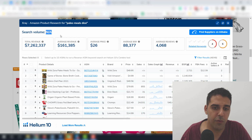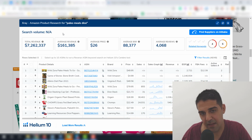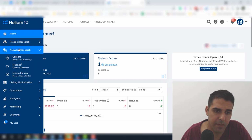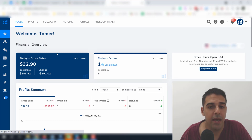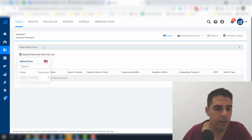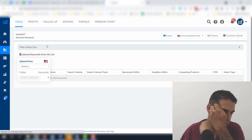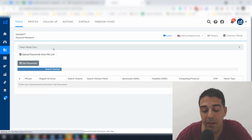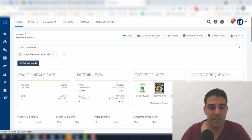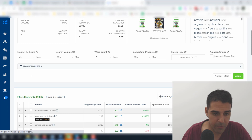So there is no search volume, which means there is no search demand and there is no supply, like no one is offering it because there is no search demand. So what I can do is go to Magnet and try to find similar keywords. Paleo Mills dice. I never did this on this specific keyword. I never did this with the first search term that I searched on Etsy. This is a real scenario, and you can see how much time it actually takes me to do it. So Mills dice. There is no search volume.